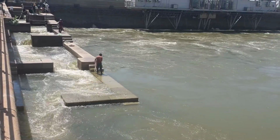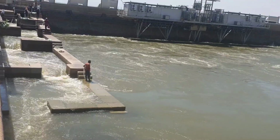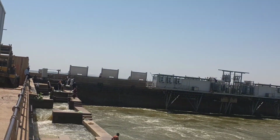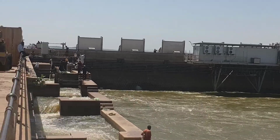The local people are seen here to catch fish by net and fish hook, and based on their fishing, a small market has been created on the bank of the river here to sell fried fish.